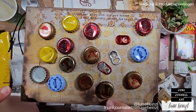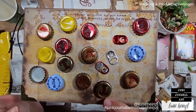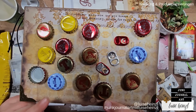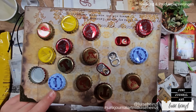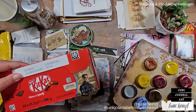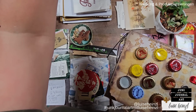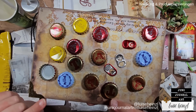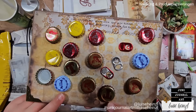You could also decorate the inside. There are many tutorials on YouTube how to do that. I will probably flatten them, and then I would use a hammer or something else, not my Big Shot. But what I also thought was I could perhaps glue them to the outside of my box. If I would put some paper onto my box to cover this ugly thing here up, then I could perhaps just glue them to the outer side of my box. Or what you also could do is, if you make a journal, you could glue them to the cover of your journal.